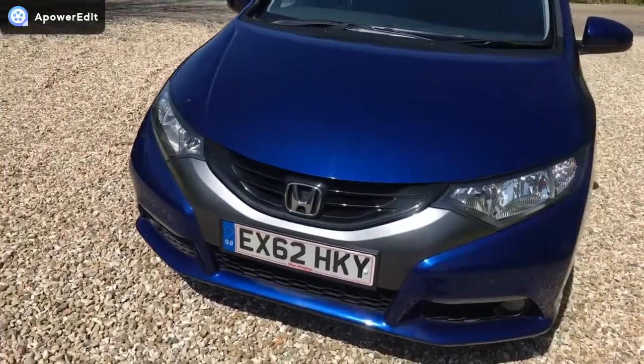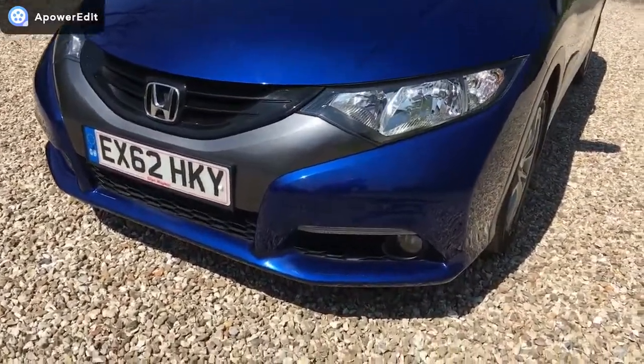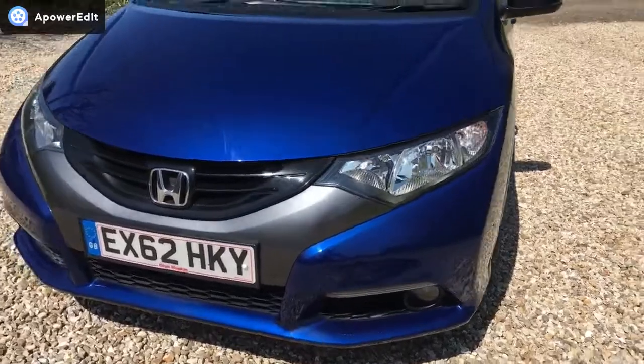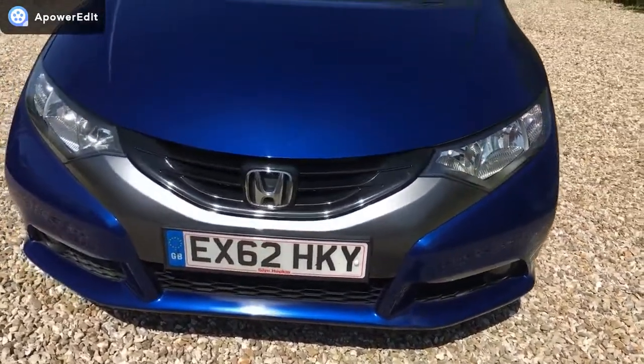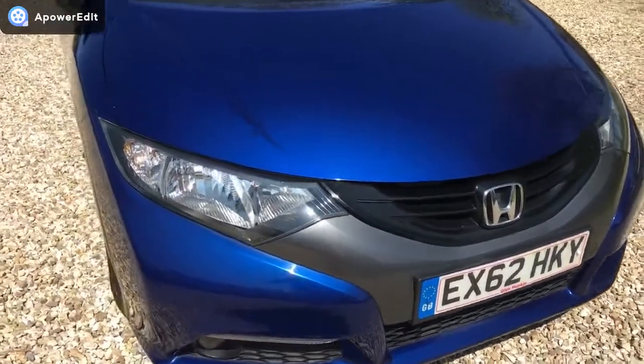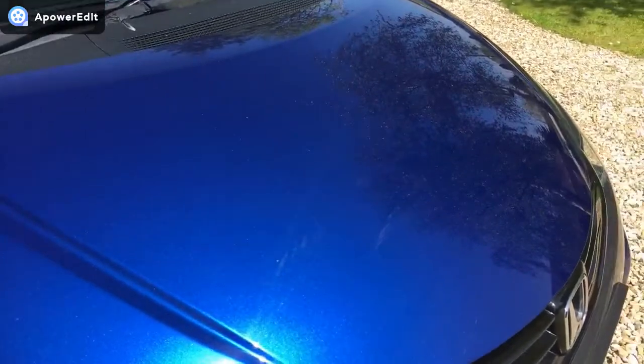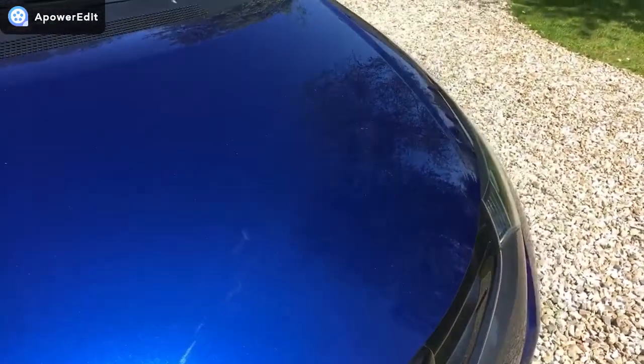The colour is really lovely on the car. I do apologise, it's a lovely sunny day, but it doesn't do videos any favours at all. The front of the car is incredibly clean, hardly a mark anywhere. You'd have to look for a stone chip to find one rather than it jumping out at you. The bonnet itself is again very clean and tidy, just the odd, very light stone chip here or there.